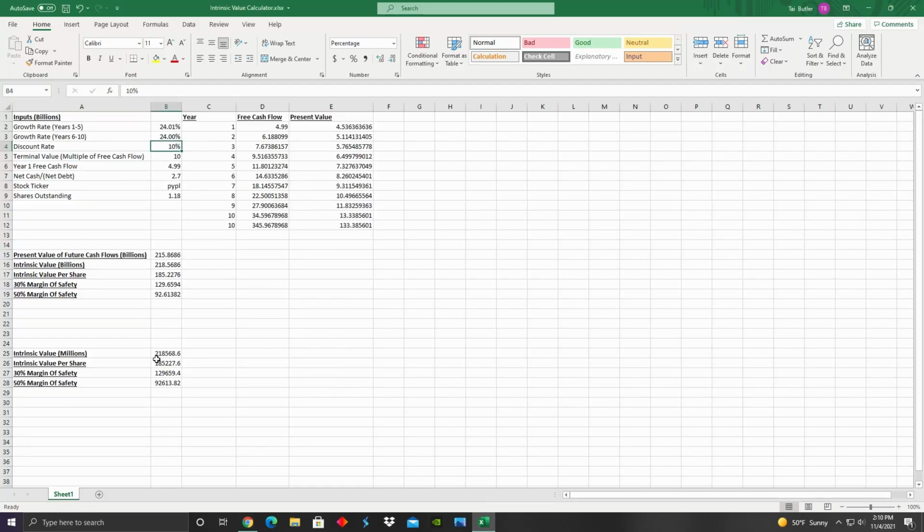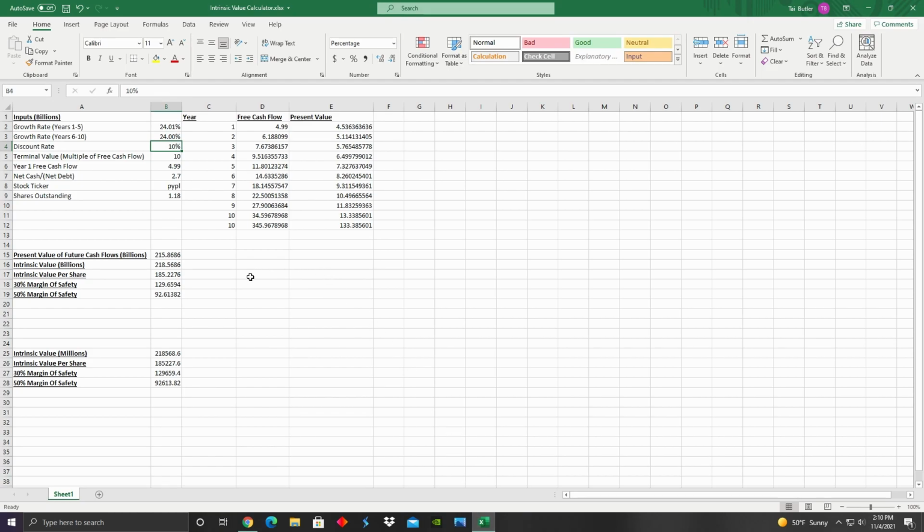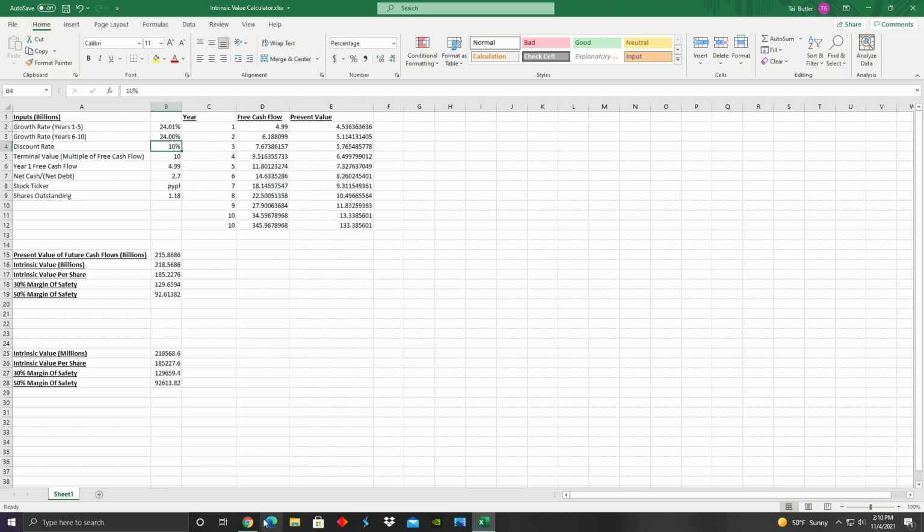But like I've said in previous videos, the discounted cash flows model isn't perfect. It's not a full comprehensive model, but it is a model that we can use as a tool to reference when trying to figure out the intrinsic value. So based on this model, PayPal is overvalued, but it may not be fully accurate. So I would definitely encourage everybody to do their own research before making a decision on whether to invest in PayPal based on this information.